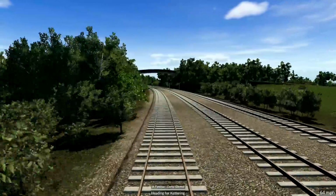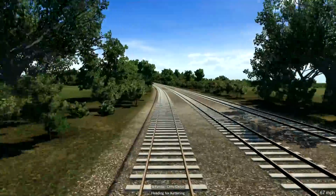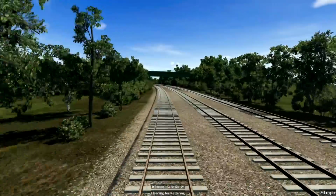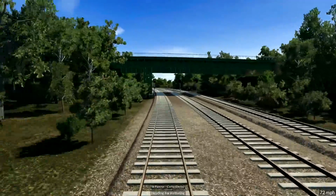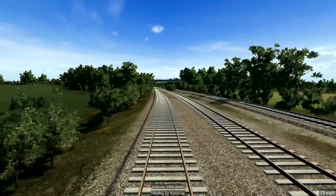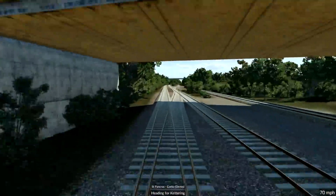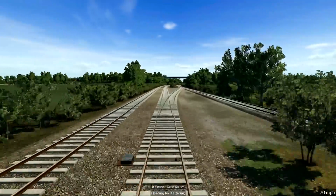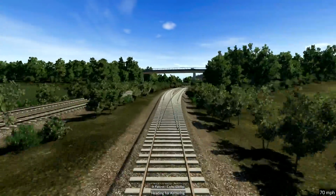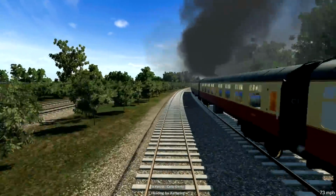So, heading back to Kettering. These are the class... I always get this one wrong. Standard class 7. I'm going to look before we leave off to show you some changes that Killican's made to the standard class A4 that comes with the game. Crossing over now onto our Corby branch line. Fairly confident they're class 7s.